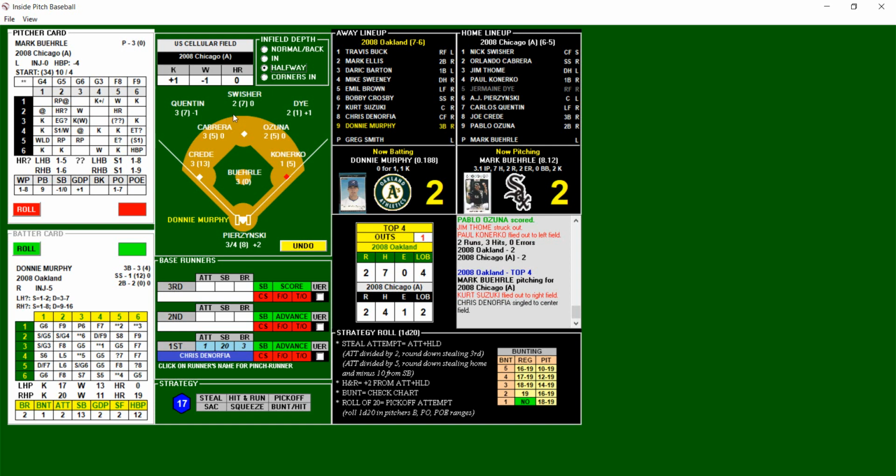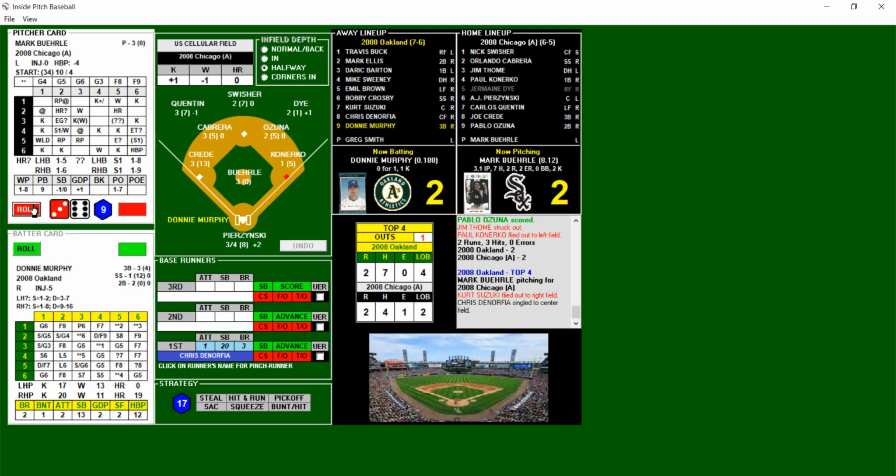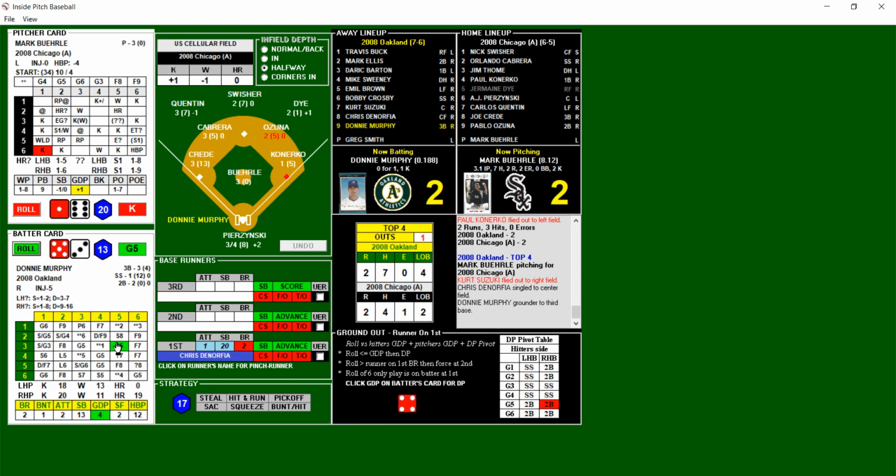Donnie Murphy up. Murphy is 0 for 1 with a strikeout. Strategy roll 17. Infield double play depth. Here's the pitch. He's holding off. 1-6, that's a strike. 18. 20 is too high. 5-3. Ground ball to Creed, and that is going to be a double play.